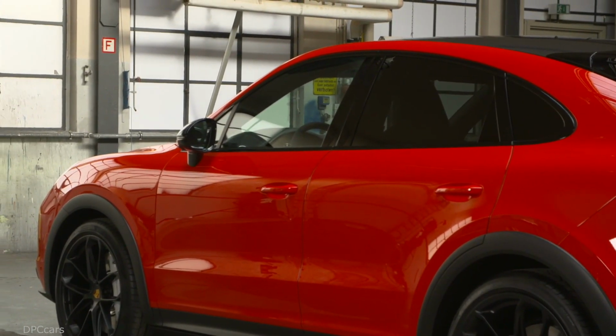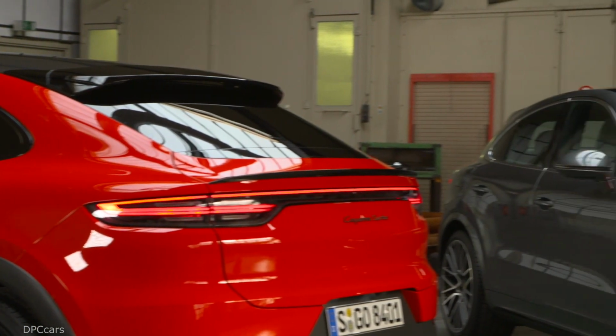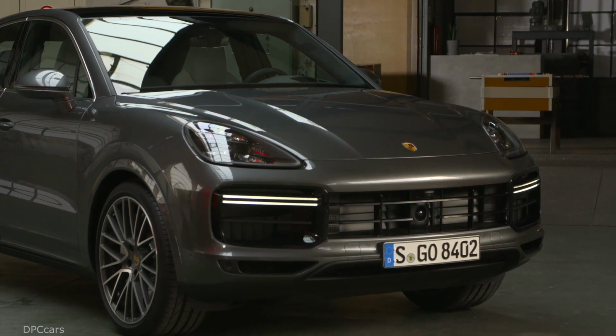What a great sound it is. This is the sound of the new Cayenne Coupe. Do you hear the sports exhaust pipe? This is how a true Porsche is supposed to sound.